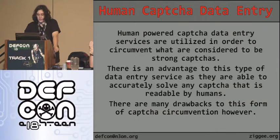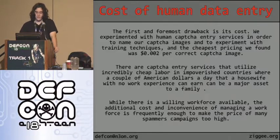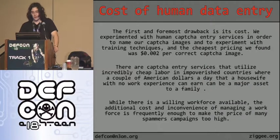Human-powered CAPTCHA data entry services are utilized in order to circumvent what are considered to be strong CAPTCHAs. There's an advantage to this type of data entry service as they're able to accurately solve any CAPTCHA that is readable by humans. There are many drawbacks to this form of CAPTCHA circumvention, however. First and foremost drawback is its cost.